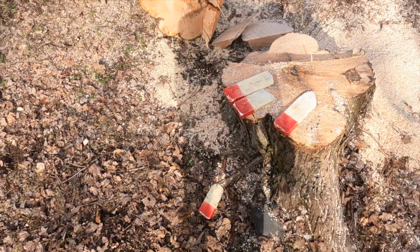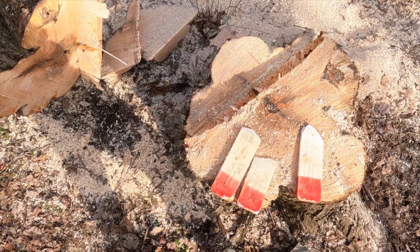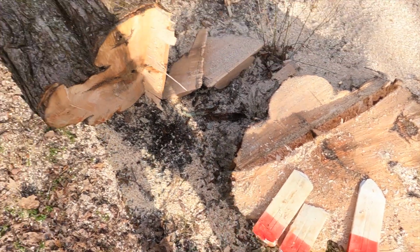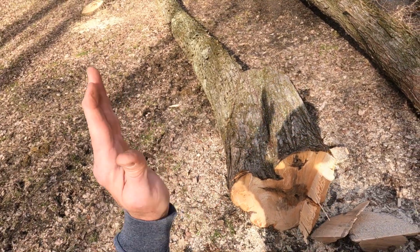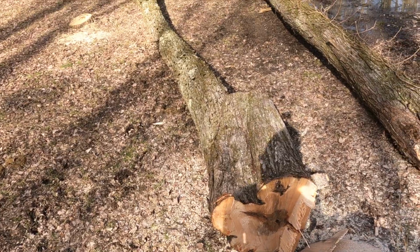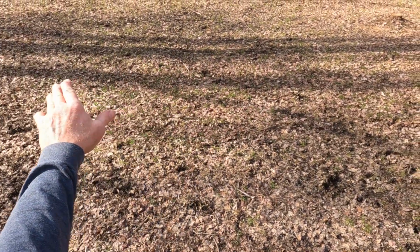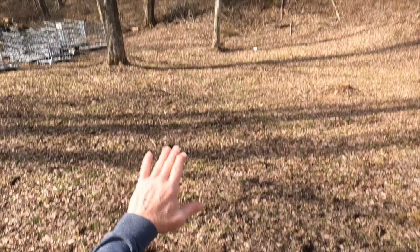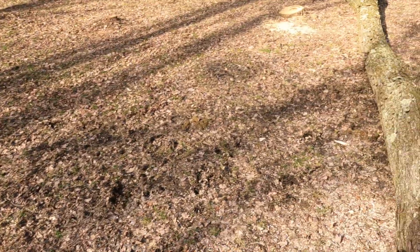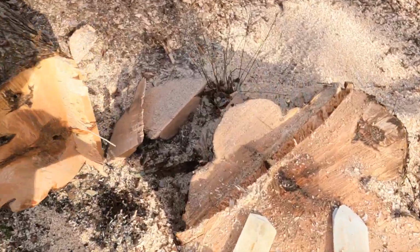Yeah, so the key here was to get these wedges in early because my cut wasn't the greatest here, and I kind of thinned out this side too much. So it did list a little bit in favor of the lean, but we felt good. Nothing broken. I was worried about it falling out over here the way it was leaning, and that would have taken out some branches of these trees, possibly damaged all those totes. I can live with this for sure, so I'm happy with that.